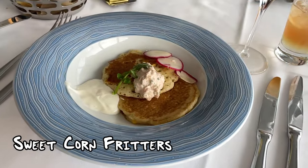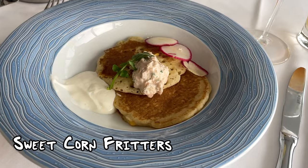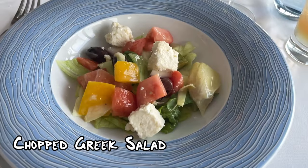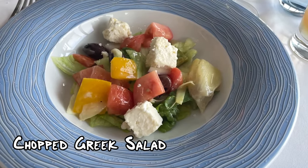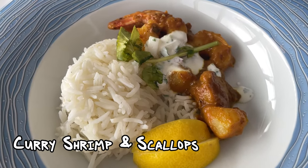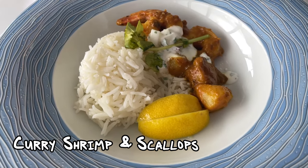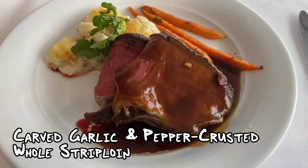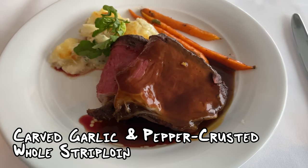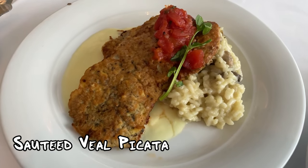Okay, I'm going to start with the sweet corn fritters because of the smoked salmon mousse that comes with them, which sounds very interesting. The Greek salad, because I should eat a salad. The curry shrimp and scallops, which I really just want an appetizer portion of, so I might try to get that. But it's coming either way. And then I'm also going to have the carved garlic and pepper-crusted strip loin. And I think also the sautéed veal piccata.